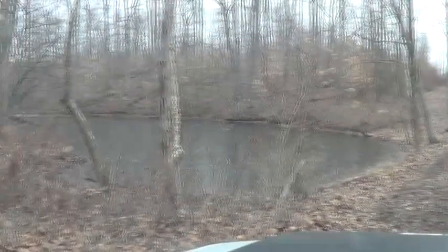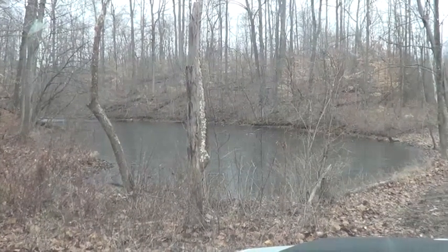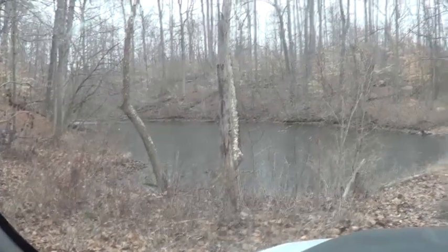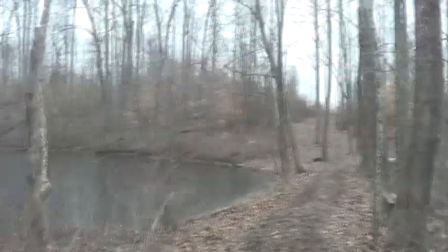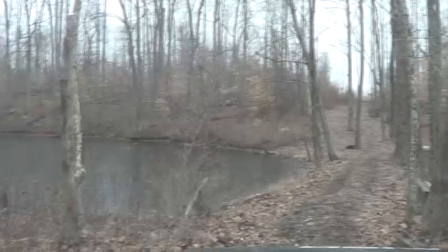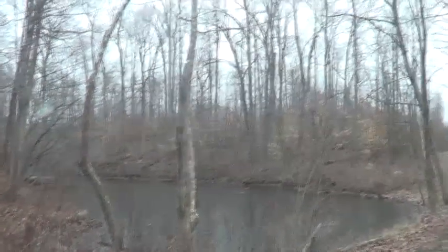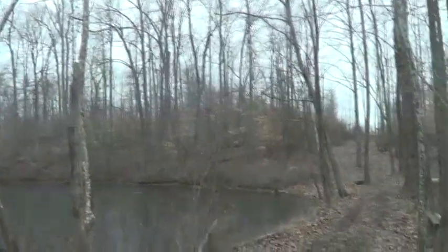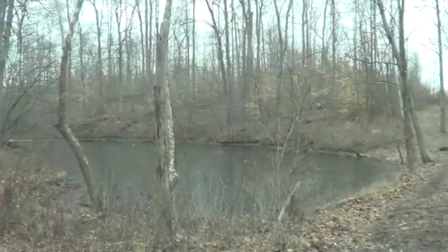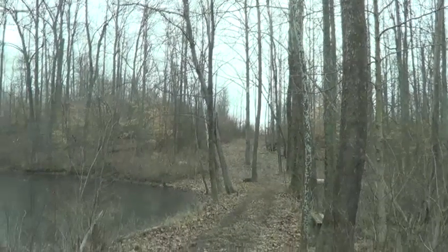Here we are. Little mosquito pits, a little frozen, but everything else seems to be doing real well. They had this place logged a few years back. Kind of hurt the mushrooms, but I'm waiting for them to come back better. We'll come up here and do some exploring during mushroom season.